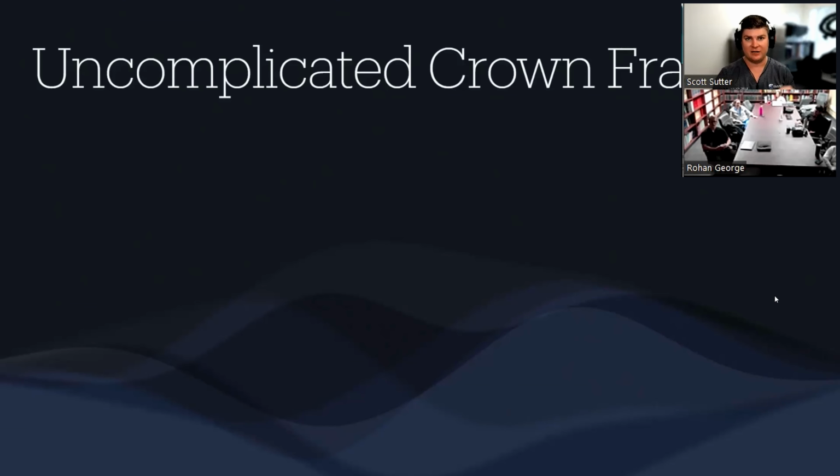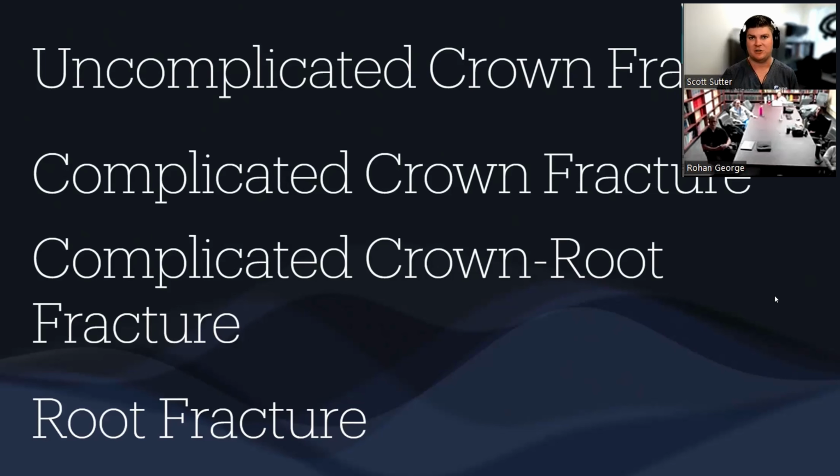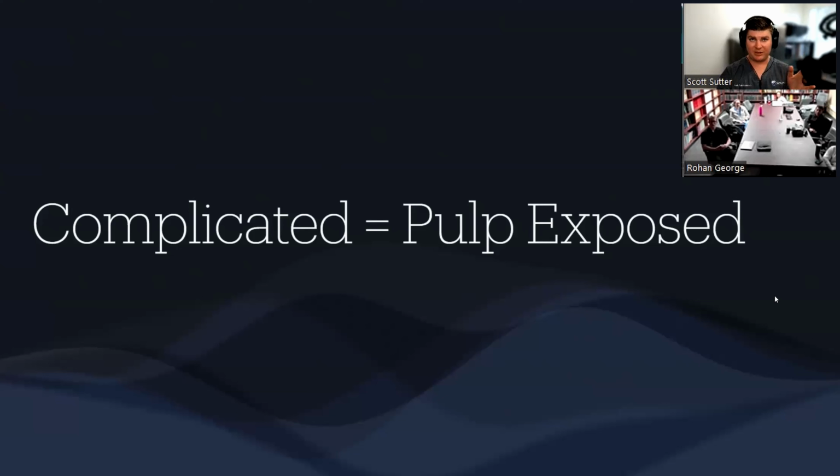You can have an uncomplicated crown fracture. You can have a complicated crown fracture. You can have a complicated crown root fracture. You can have a root fracture. There's also an uncomplicated crown root fracture, which I don't know how that's possible. Maybe you just shear it off. But anyway, really all you need to know is if it's complicated, it means the pulp has been exposed. So that would be your Ellis class 3s back in the day.